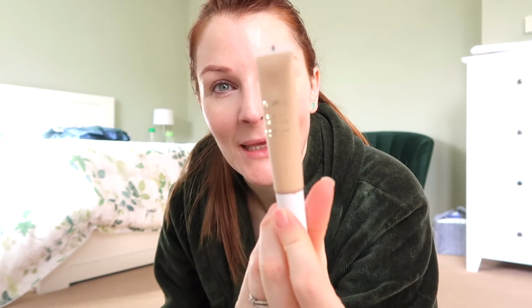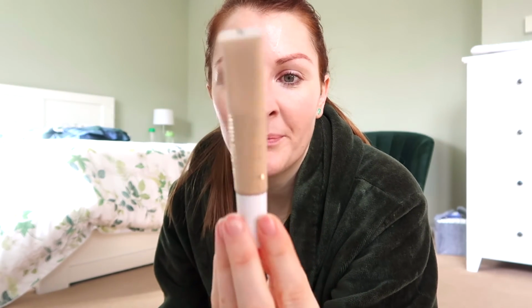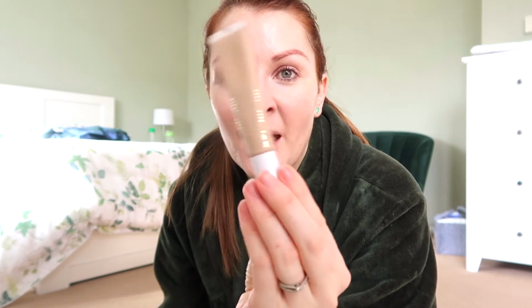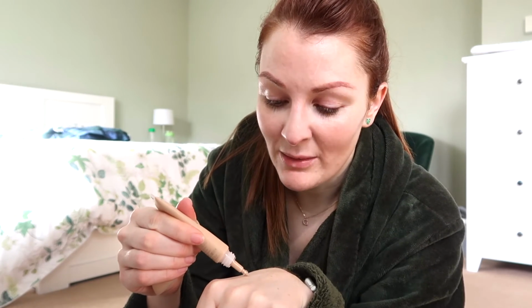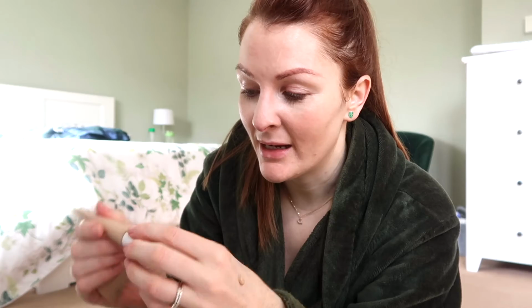And I also have a little sneak peek. This is obviously not the container that it's going to come in, but I have samples of the new foundation, and I'm just going to, again, a little bit goes a long way. Like, I'm not using much at all, like one tiny little blob.